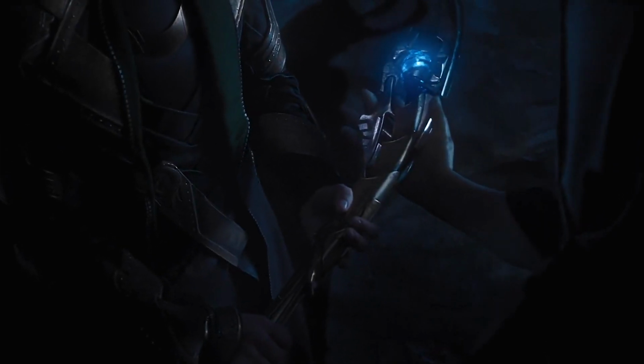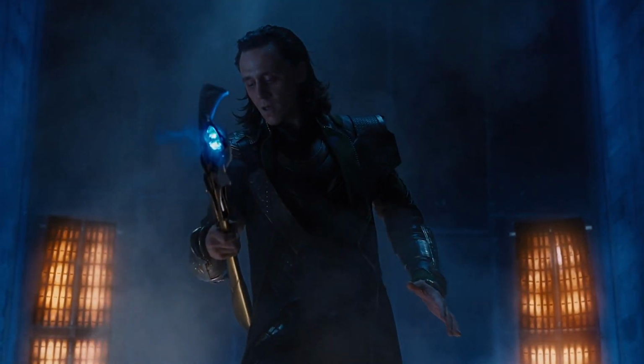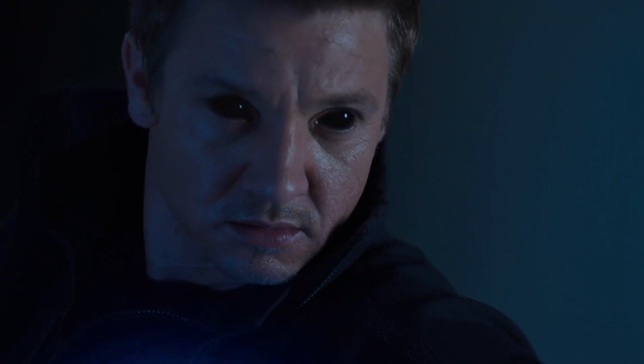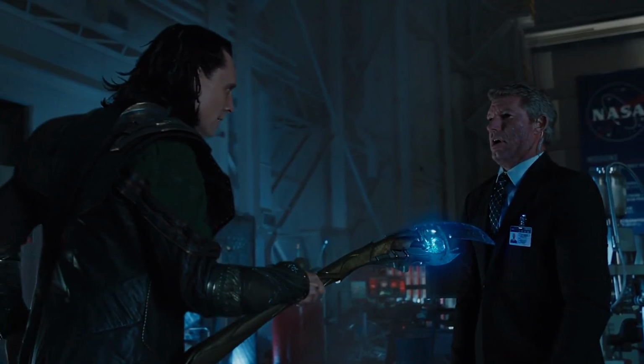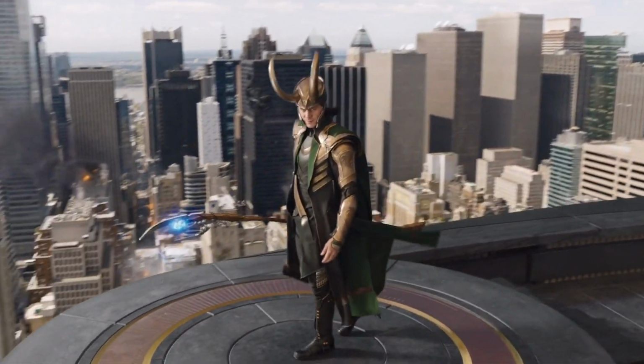Chitauri Scepter. As we learned during Guardians of the Galaxy, touching an Infinity Stone with your bare hands is a bad idea. It takes a powerful object to contain one, and the Chitauri Scepter is such an object. We first saw it being wielded by Loki during the Avengers, where he used it to brainwash Hawkeye, Dr. Selvig, and various agents of S.H.I.E.L.D. This scepter allowed Loki to utilize the full powers of the Mind Stone without harming himself in the process.